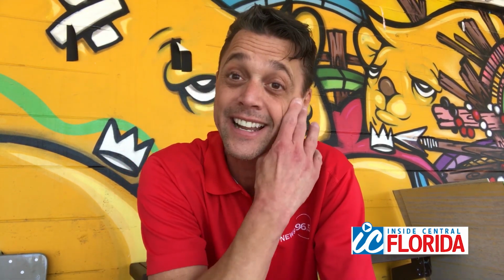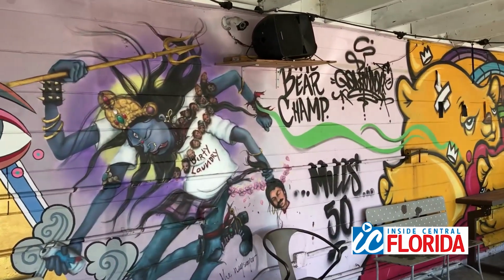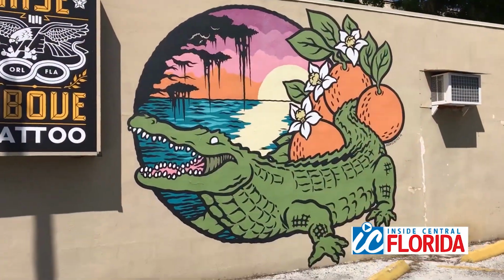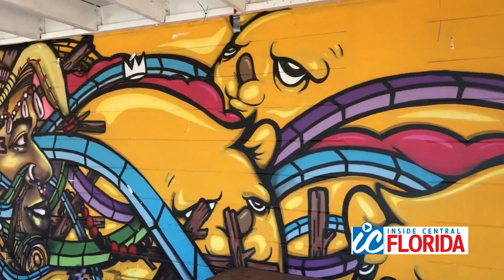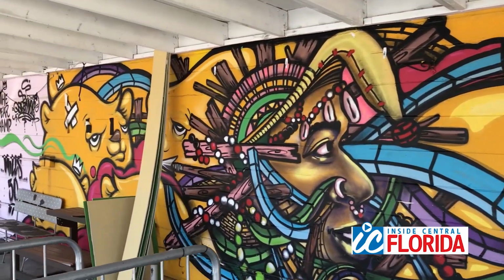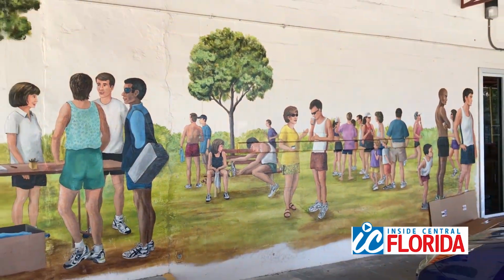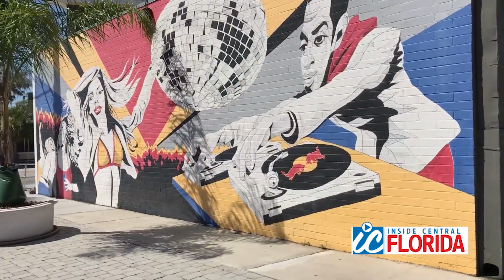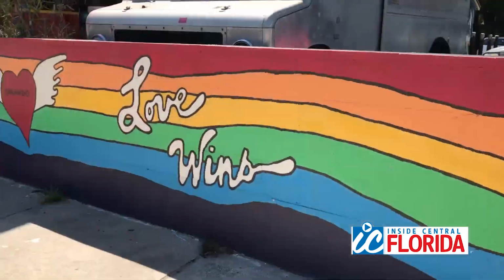Inside Central Florida. And I got to tell you, I'm really excited about this month's Joe on the Go because I'm going to show you some of the best art that we have publicly on display, but I'm going to focus on one genre. You see this mural behind me, right? And as you've been driving around Orlando, you have no doubt seen murals. There are more than 65 of these giant building-sized murals that are painted all across the Orlando area.